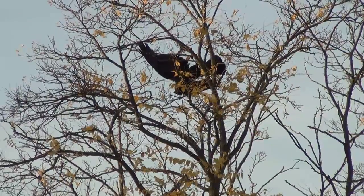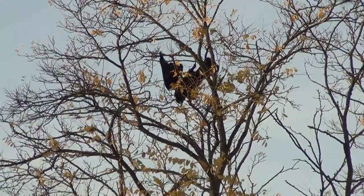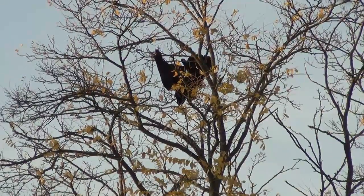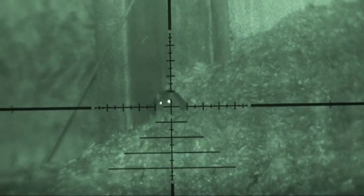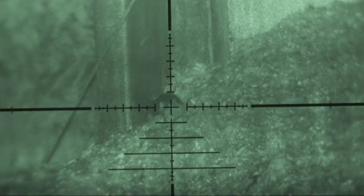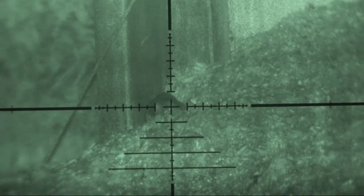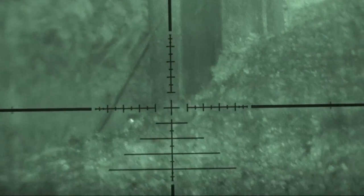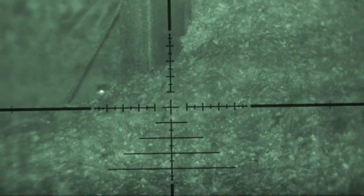HW100. See, that's actually a pinpoint headshot. Actually stuck in the tree. Hopefully the wind will blow it out. There we go. There we go, another one bites the dust down at the dairy farm.